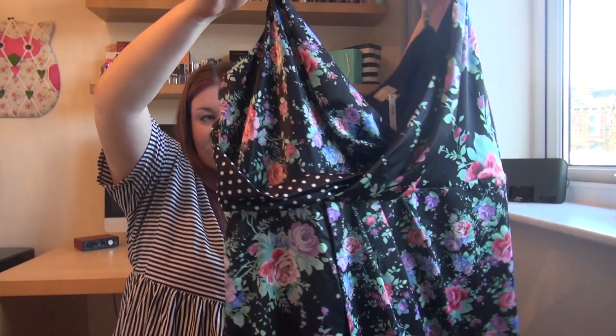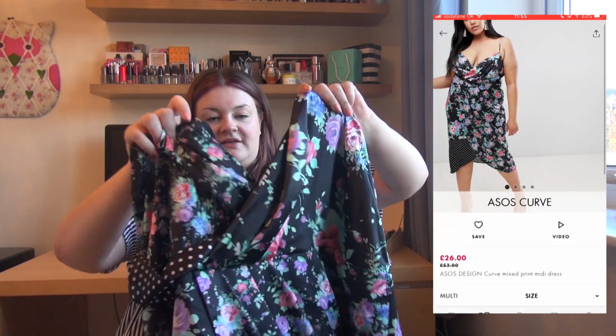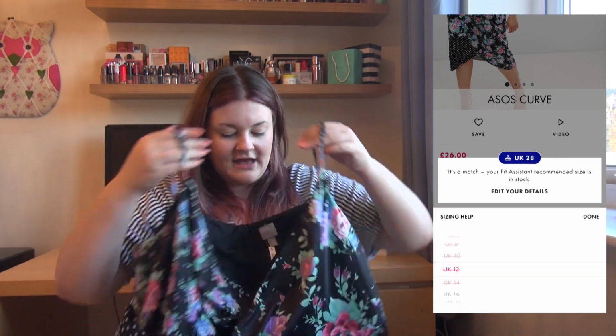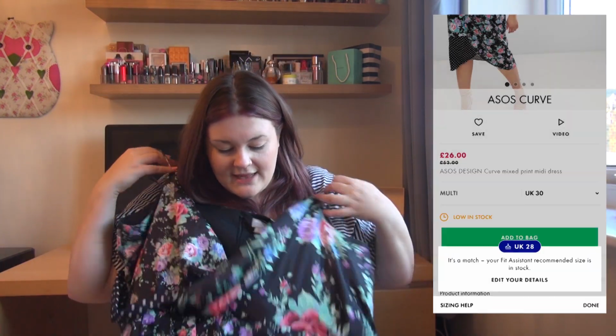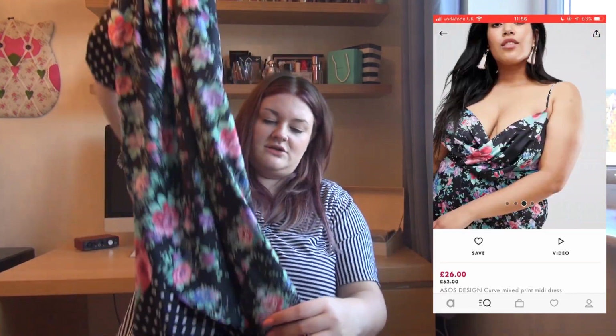So the first thing that I have today is this beautiful strappy dress. It's got a bit of a wrap style going on across the chest area, with spaghetti straps that are adjustable, which is always handy, and I think it's going to be about knee length. It's got a mixture between this flowery pattern and this polka dot pattern that you can see at the bottom. I think that'll become clearer once it's on.